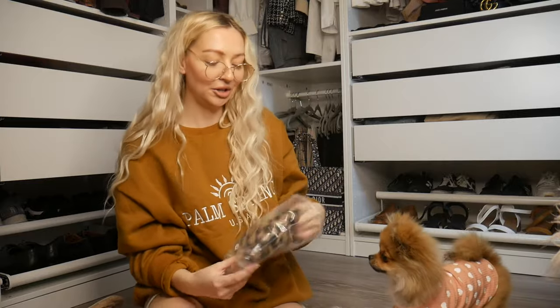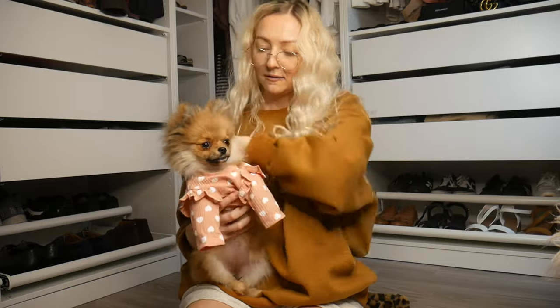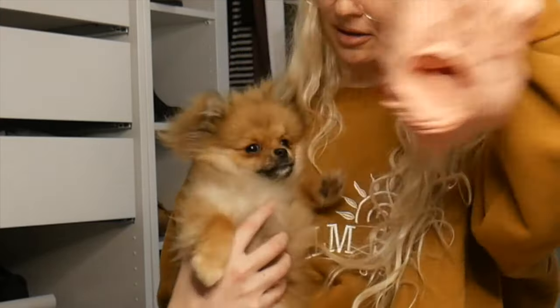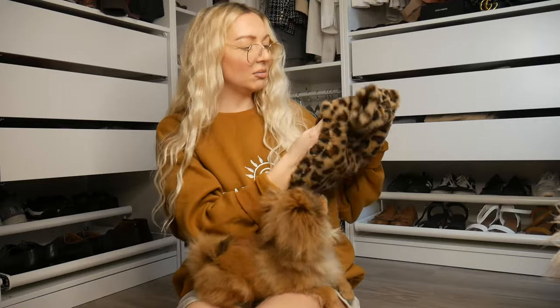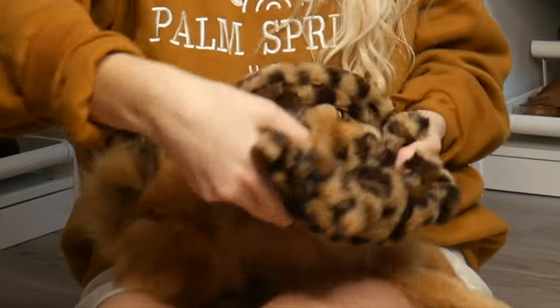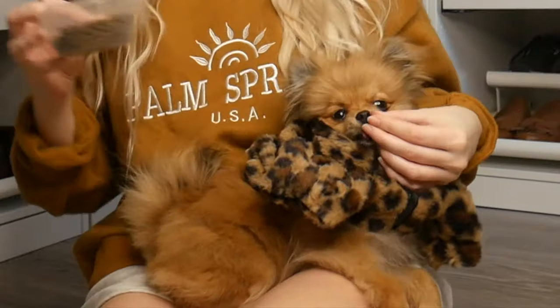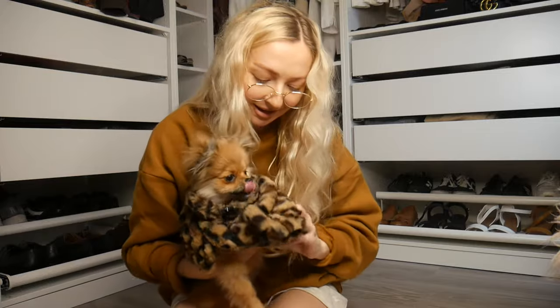So we've got the next outfit, and this one is just a really cute leopard print jacket. And this one is actually really big, so it's going to be a bit too big for her. Over the head, are you ready? Good girl. She's really good though. She'll do anything for treats. I don't think I'm gonna unzip it. I think we're just gonna put it straight over the head. Good girl, we didn't even use a treat. You look so sassy. Well done.